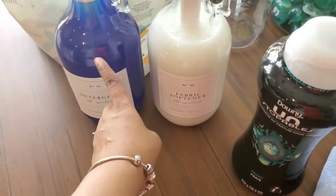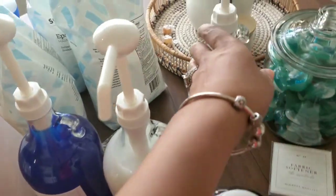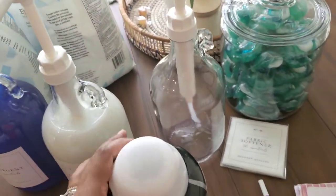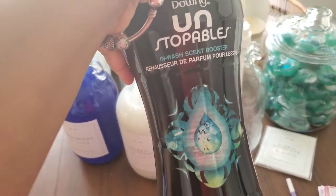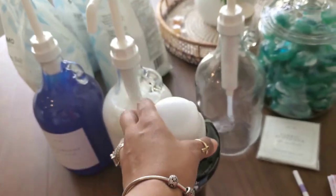Quick. I left the old one here. I added the new one there. I'm actually gonna just be putting the auto band in here, and then I put those with the pods. And this is an unstoppable scent booster that I just added to the scent booster that I made already. Let me show you that.